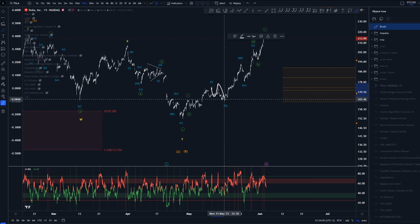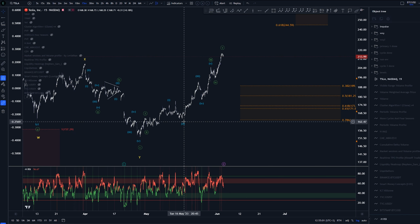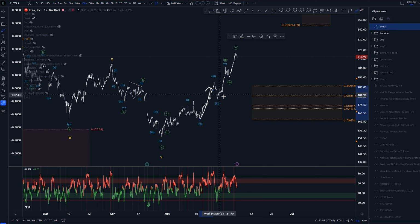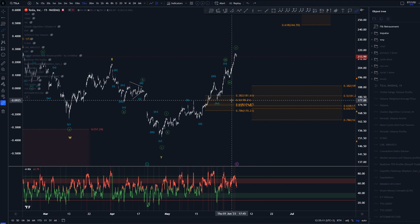It is not that common to see a flat structure on a wave 2. However, that is what it seems like happened here on wave 2 of this minuet count now. And then again, we more impulsively went up. After that one, again, we came down into the 0.5, basically almost a maximum.